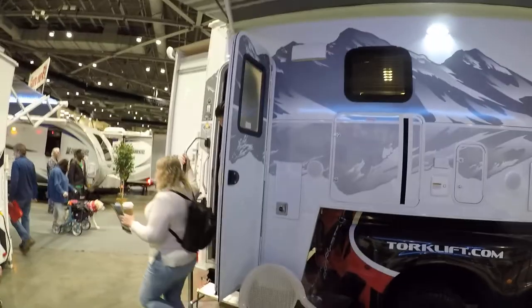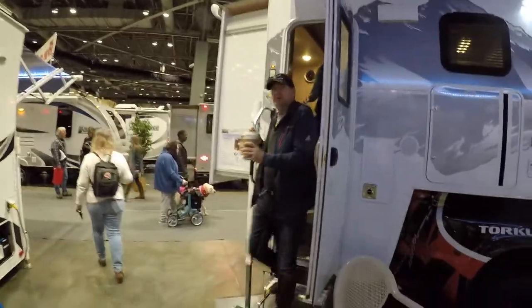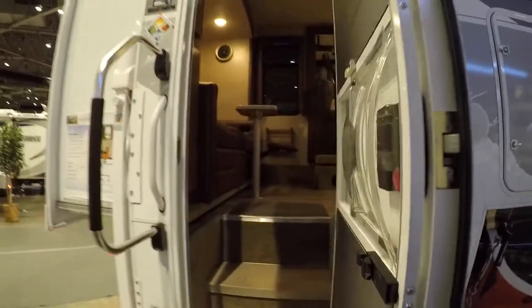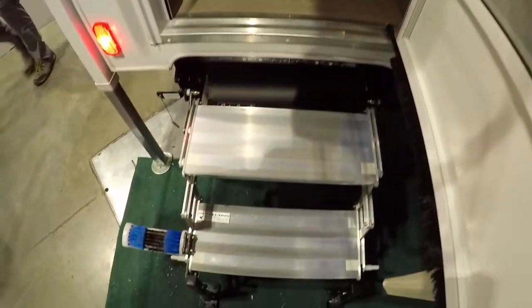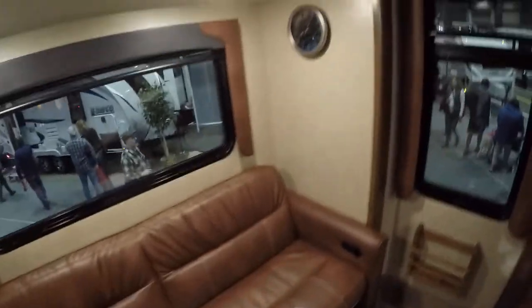All right, so it is a Lance with a rear side entry. Let's go take a look. Torque Lift steps with a shoe cleaner brush. So the back slides out and the side slides out. And this side, it's a triple slide.